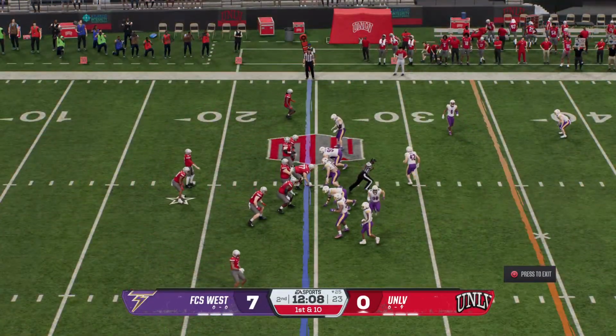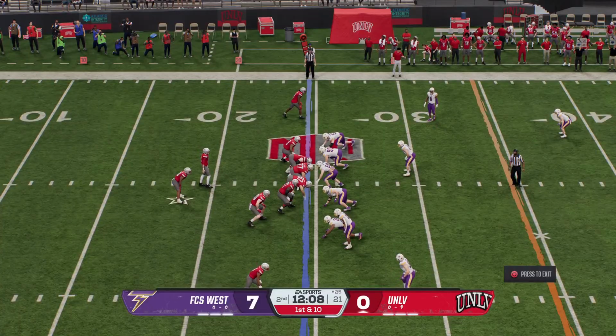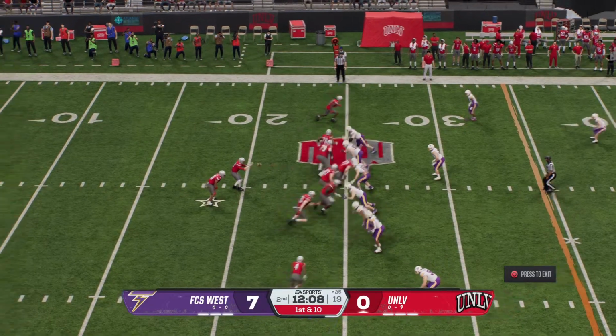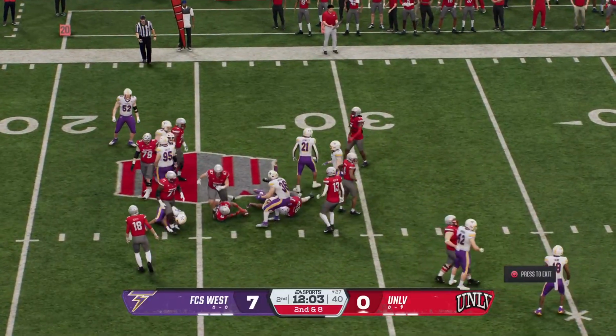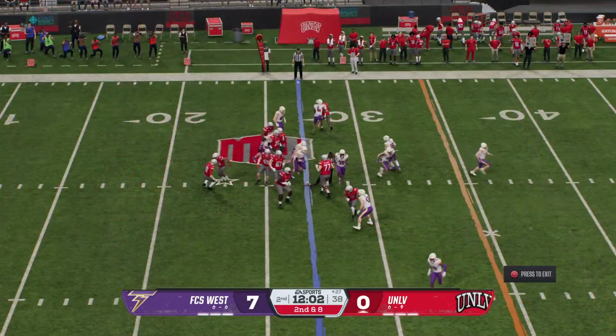UNLV is ready to go back to work on offense. They've taken a couple of punches to the jaw, and now they'll try to get this offense going down a couple of touchdowns. Works ahead for a couple. They'll stop him at the 27.